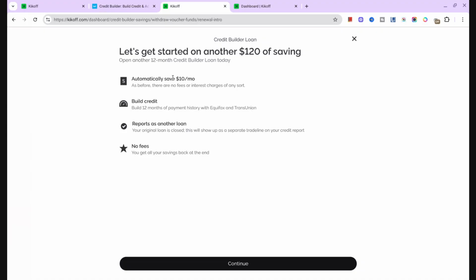I suggest that you guys do this because they're going to report every month, and you're only paying $10 per month for 12 months. And look, they're not charging you any fees or any interest of any sort. After the 12 months, they're going to put that $120 back in your account. So I definitely suggest that you guys check out their credit builder loan, because that's the sweet spot for them.